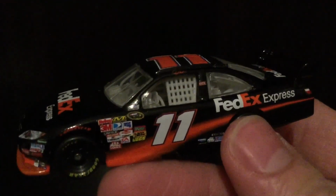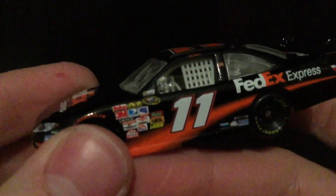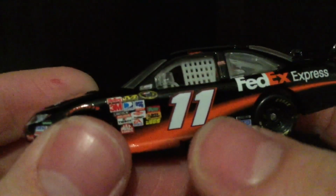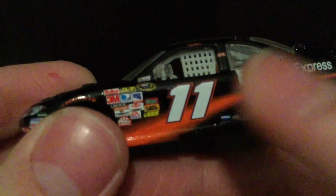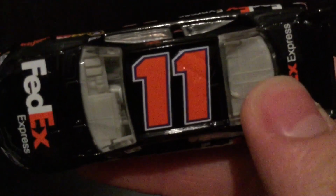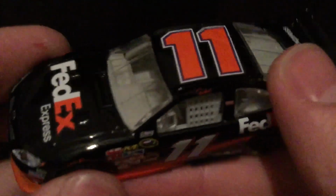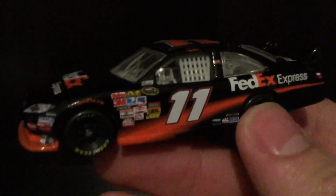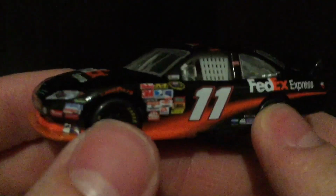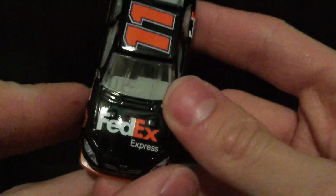It's such a simple design, just a black base color with a little stripe that goes all the way down to the back, and just a little bit of a fade to it on each side, like a blur. Honestly, it is a very simple diecast. You do see a little purple on the roof, though. I like that, the purple outline of the 11. Denny Hamlin has had some pretty good-looking diecasts. I really enjoy this car, man. I really do. Let's go over the paint scheme here.